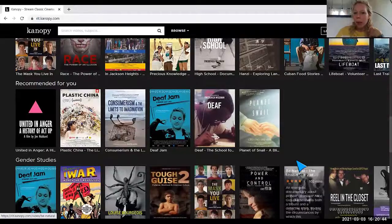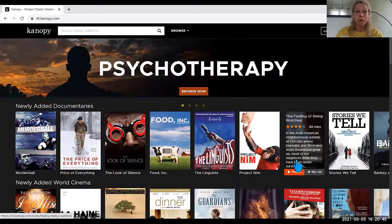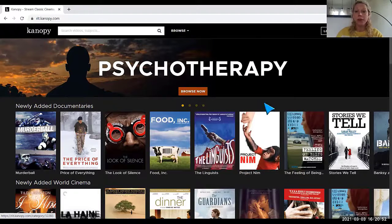And the thing about Canopy, the thing about all of the streaming film platforms is that we were very cognizant of asking and being certain that the films were available in closed caption. So most of these companies are very tuned into that requirement, that need. And their answer when we ask, is your stuff closed captioned, is always about 99% of our films are closed captioned. So that's pretty good.